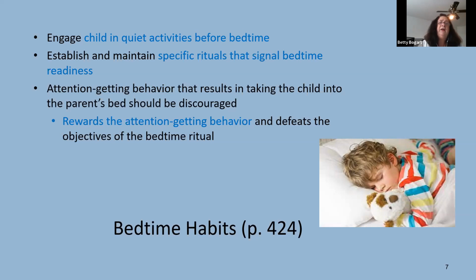So have the child engage in quiet activities before bedtime. They shouldn't be in a very busy game, playing a game that has their mind going. They shouldn't be outside running around crazy, but maybe sitting, watching a little movie or a little something before they go to bed, or sitting there and reading 2 books with mommy can help.